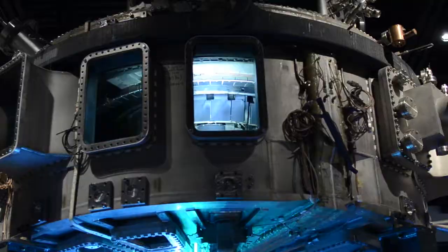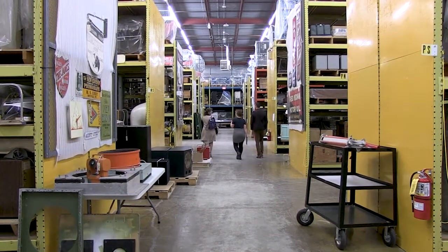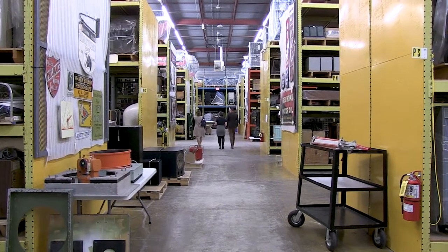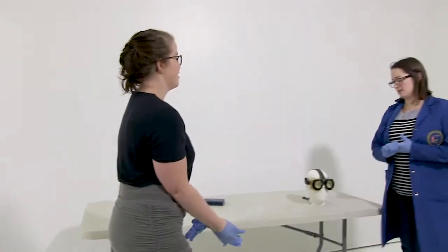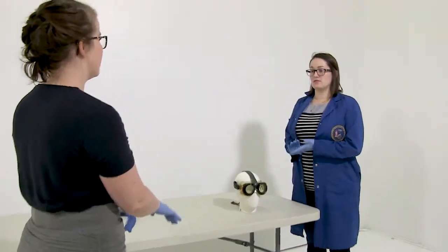During our visit to the museum, we were invited into the collection's storage to learn about a few objects that help tell these stories. I first met with Aaron Secord, who is a conservator at the museum. Aaron specializes in the storage and display of artifacts with particularly challenging materials. So what are we looking at today?